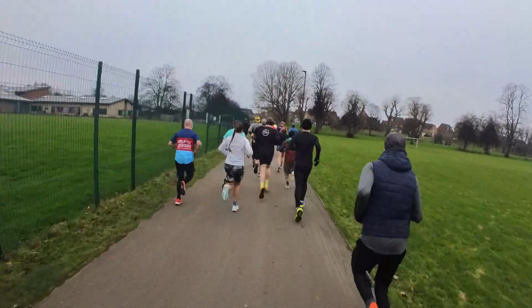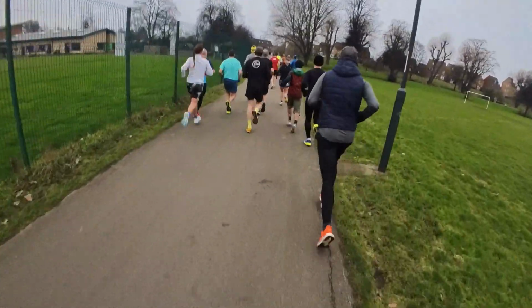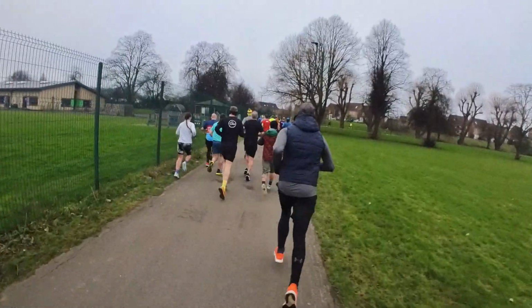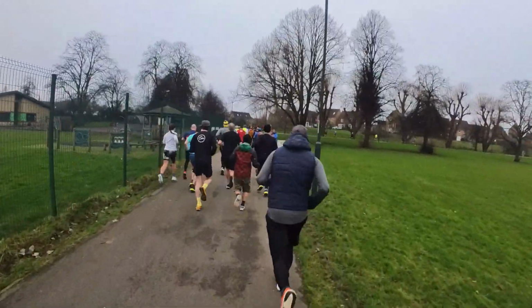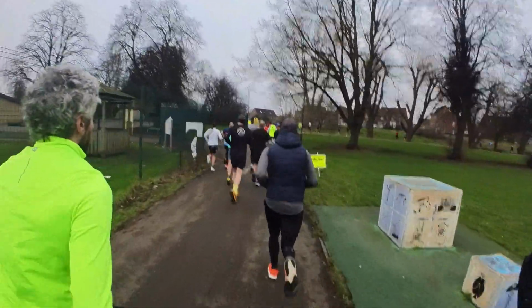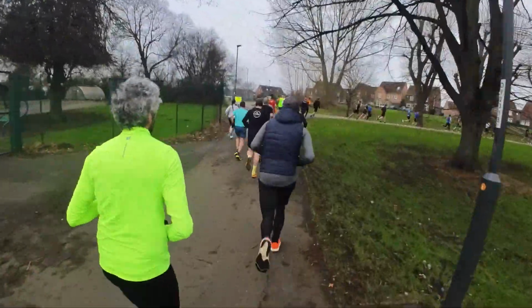There'll be a sign on the right coming up in a minute where it says The Hill. The hill is a very minor slope. This is one of the flattest parkruns you'll come across. As you'll see during the footage, there's a couple of little inclines, but nothing to worry about. So you can get into pace very, very well and very, very quickly. Here is that sign saying The Hill. A little bit of irony there.